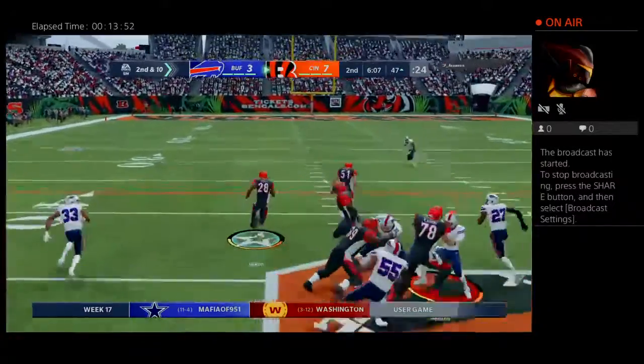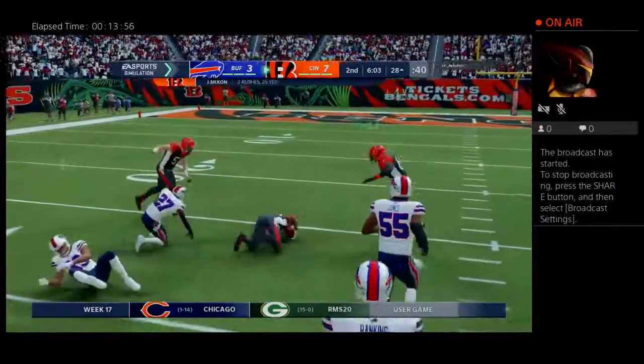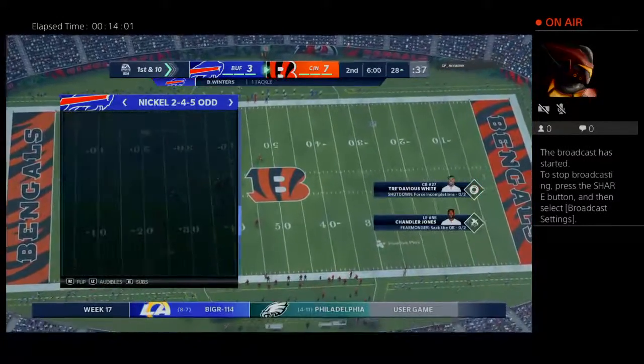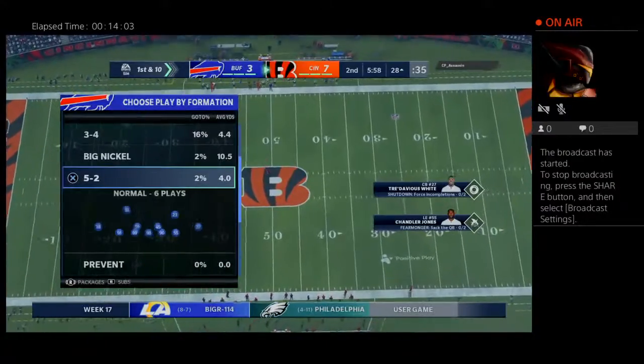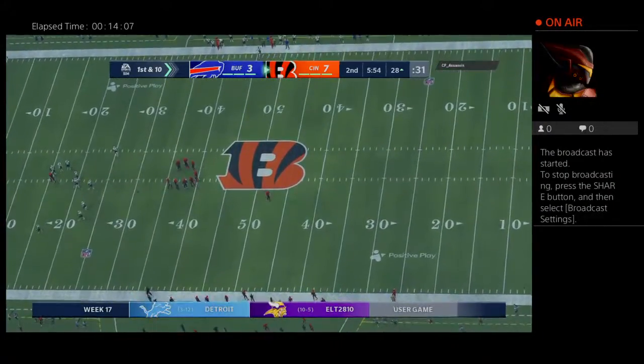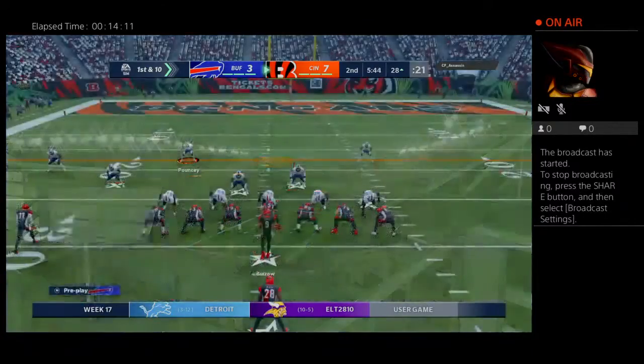On 2nd down, here's Mixon. And he's taken down inside the 30. 19 yards to pick up there. Move the chains. They're making it look easy out there. Another first down. So far on this drive, let me do this little bit of math here. 4 plays, 3 first downs. That's a pretty good recipe for success.